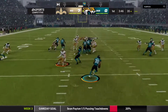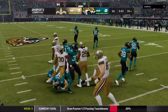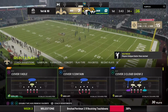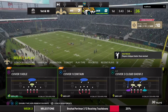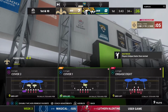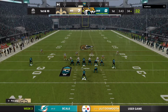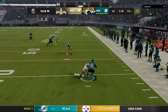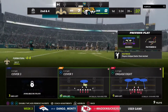Jamal Agnew now to return it. Well, a dangerous return man showing it here. From the 34 now, here's 1st and 10. On play action, Lawrence. That's out wide here for Robinson. It'll be a gain of 6, and it'll make it a 2nd down.